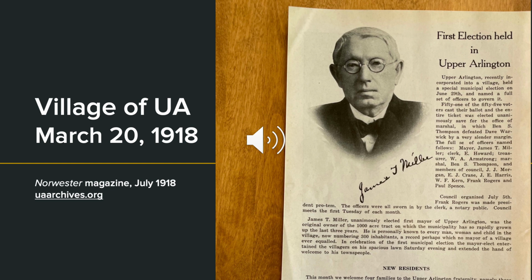Remember, in March, we've become a village. We had elections at the end of June, as this article denotes. It says 51 out of 55 voters cast their ballot. And remember, at this point, this would have been just the men. Women were given the right to vote on village issues in Upper Arlington in 1919, before the actual national suffrage movement. It says we have 300 residents at the time.